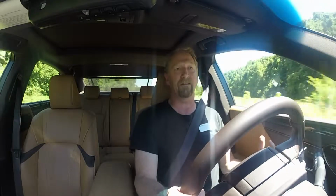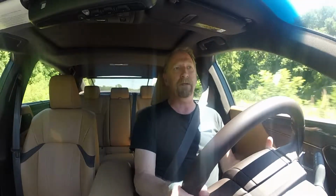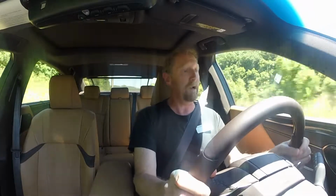You can tell that Lexus is really trying hard to compete with BMW, with Audi, with Mercedes-Benz at the high end of that premium market. And frankly, looking at this interior, they're really succeeding.